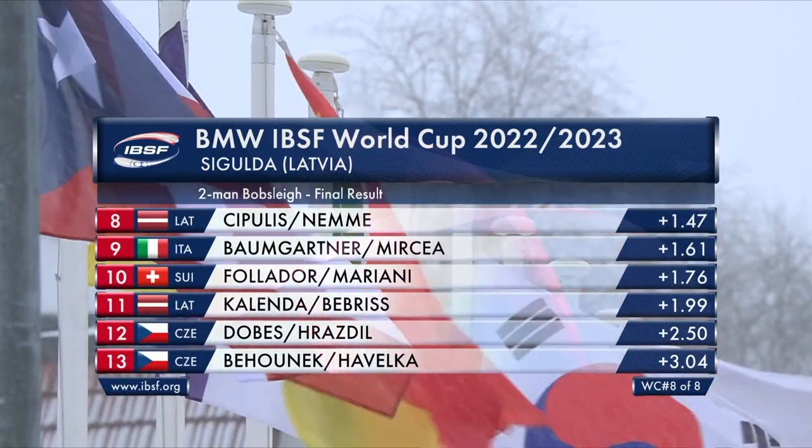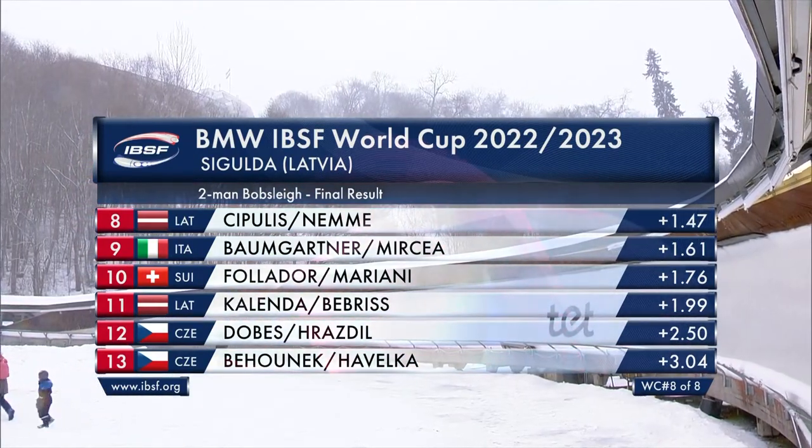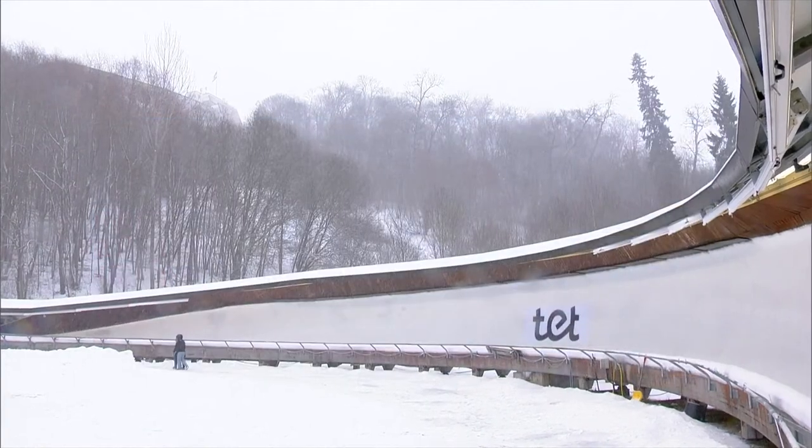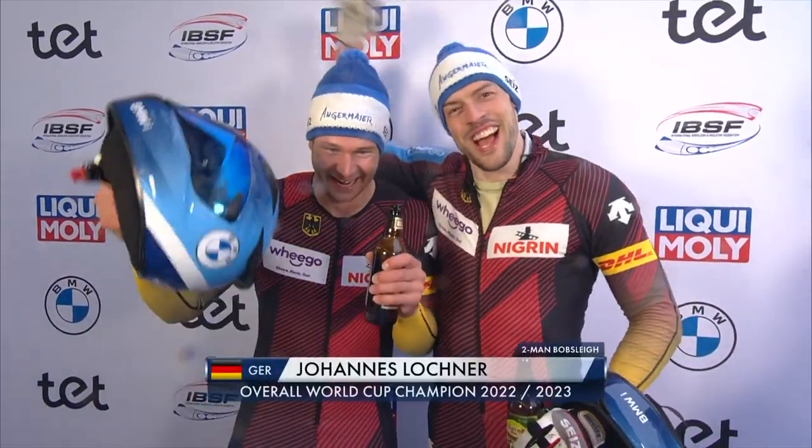As ever, exciting racing. This track really just makes it hard for the drivers. It makes it dramatic. It makes it flamboyant. And Johannes Lochner made the very best of it. Well, there you go. The overall World Cup champion.